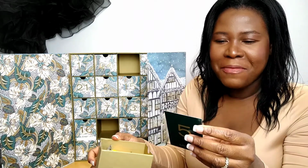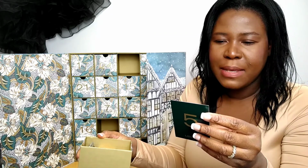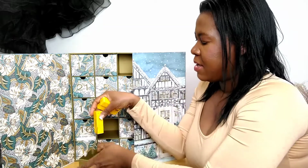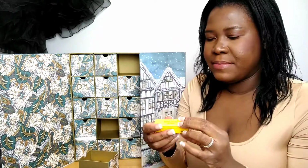Okay. Number 5 from Willem Perfumery. Dear Polly Morning Chest plus Mango Skin Eau de Parfum 3x2 ml. So we have 3 little samples of this brand. You try one, darling. Tell me what you think. The name is Dear Polly.